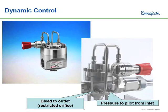So looking back at a live example of a dome-loaded regulator on the back side, you can see how we take a tap from the high-pressure side, run it into the pilot regulator, and then we control the pressure with the pilot regulator into the dome, and we have our outlet loop out of the dome and into the low-pressure side of the regulator. And that fitting that connects back into the low-pressure side of the regulator is typically that bleed fitting that restricts the flow to the outlet side.